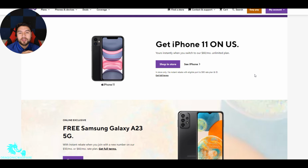Like I said, I always like that they do this to kind of attract customers to the local store and to bring in more business. So it says via instant rebate with eligible port of $60 a month rate plan and ID. So you will need to go into a local participating store that has them in stock. You will get an instant rebate. So if the phone is $500, you will get a discount off of it and make it $0.